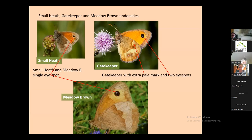And let's stick with the white pupils in the eye spots first of all. Here's a small heath, single white pupil. Here's the meadow brown, single white pupil. And here's the gatekeeper, two white pupils. Remember a little while ago I said about the small heath, this pale streak comes halfway down the wing. In the gatekeeper, it seems to come halfway up the wing, and there's an additional bit. And in the meadow brown, it goes right the way across.